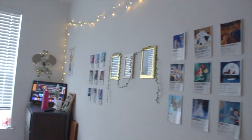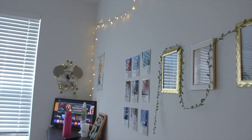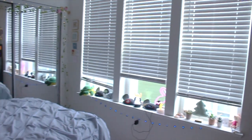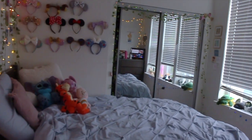And then as you move over into my room, this is what the rest of the room looks like. So there's this wall over here. I'll go in depth with everything, but this is what the rest of my 4x4 room looks like. I'm gonna continue on this wall.